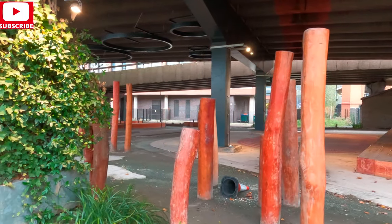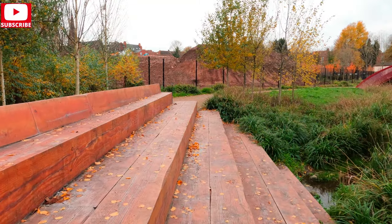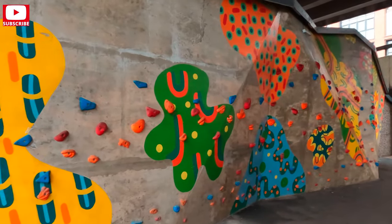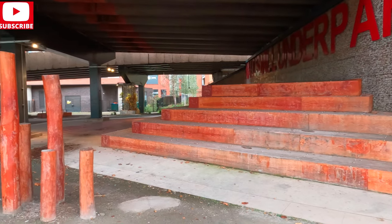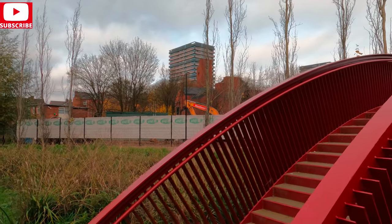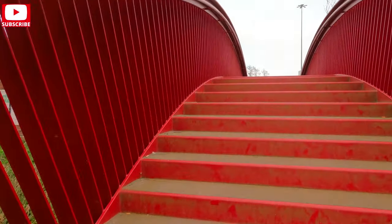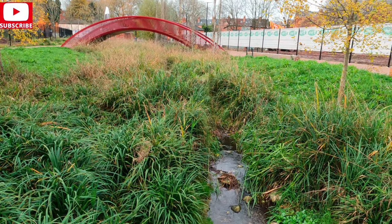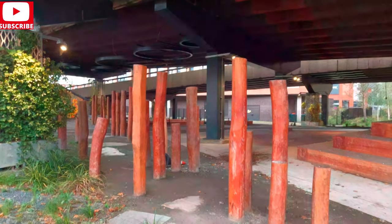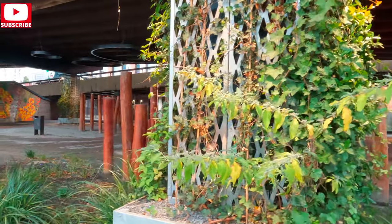This is Nosemill Underpark, part of the £300,000 city development. This park was created, which gave access for people from town to Radford area and vice versa. Coventry is the city of Culture UK 2021, but this was not funded by them, so the city council made an effort to beautify the city.